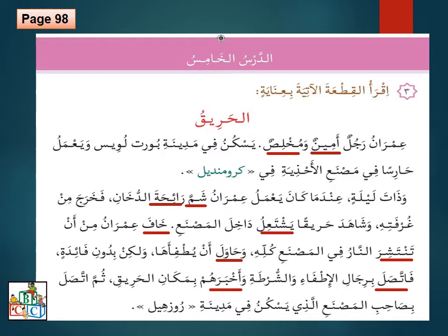Wa shahada harikan. Et il a vu, shahada means to see, ok, il a vu, il a perçu, harikan, le feu, yashtaʿilu dakhil al-masna', le feu qui était en train de s'enflammer à l'intérieur, dakhil means inside, al-masna', c'est the factory, ok, il a vu le feu qui s'était répandu à l'intérieur de l'usine. Alors, kafa Imran min an tantashira an-nar fi masna' ikolihi. Je refais la lecture.